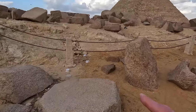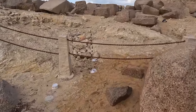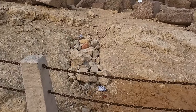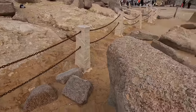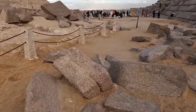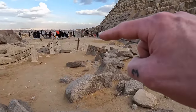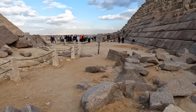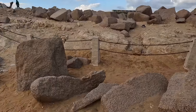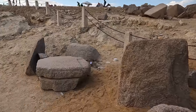There's all of this. And see here, they tried to fill this one back up with rocks. A bunch of rocks in this channel here. This whole area here is disturbed sand, recently dug out. And then we have this hole over here. So what are they really doing up here? What are they digging for up here?